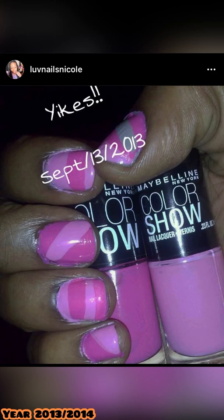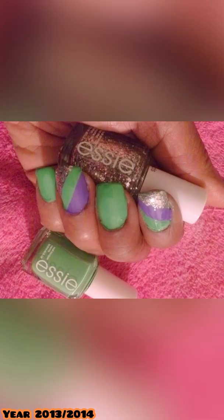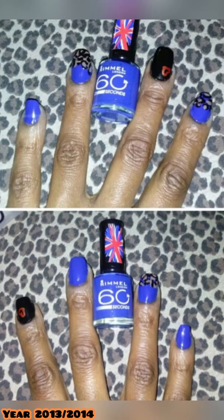But this is when I was just starting out, honey. Obviously, I didn't even know nothing about cleanup, as you can see. But this was me starting and practicing on my nails, and I would do my daughter's nails a lot, so some of these pics are of her nails as well. But I used to do nail art all the time.